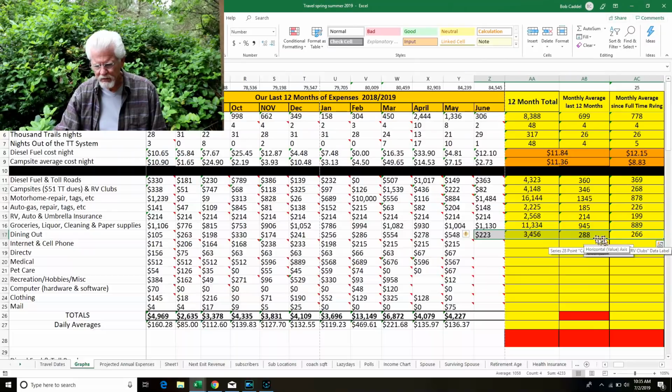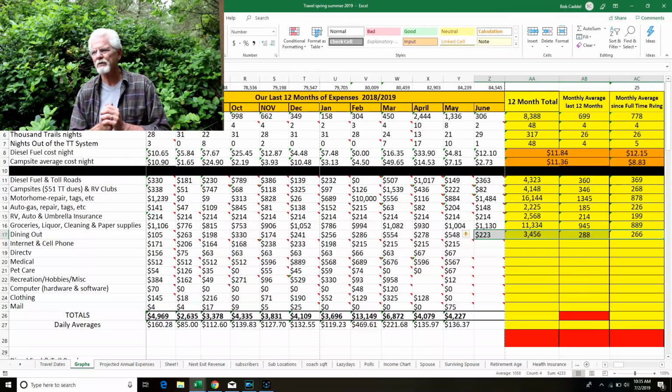Dining out, $2.23, and that's a little bit under our average. We've had a number of people over to the coach and had dinners and meals.